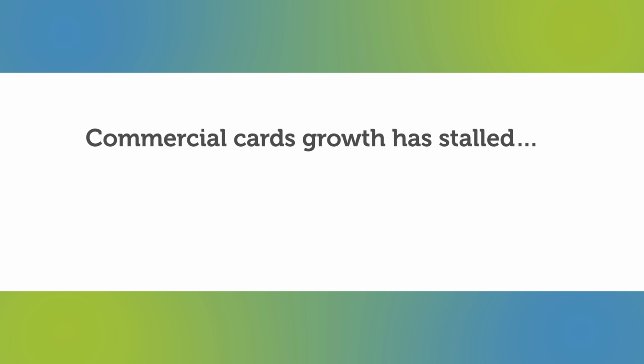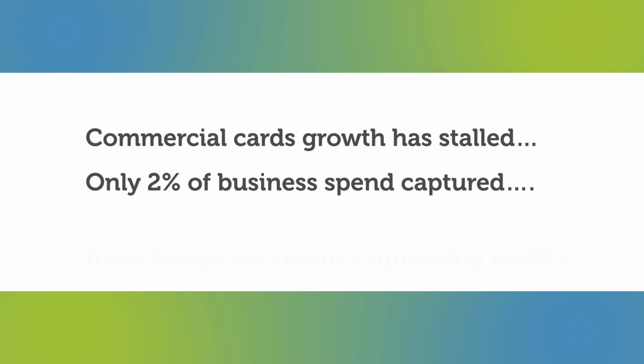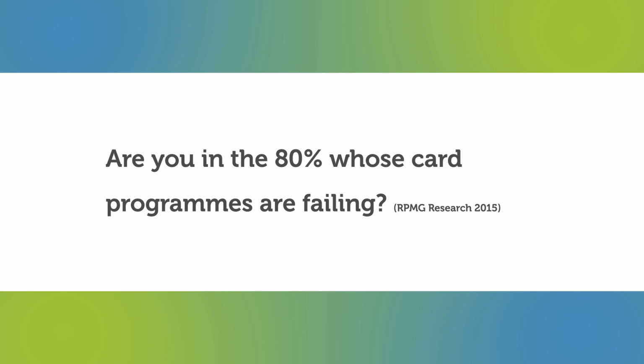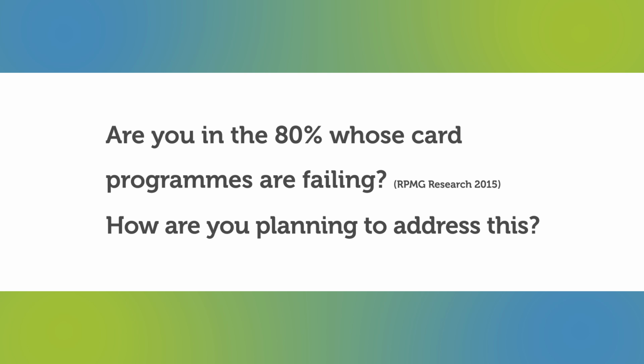Growth in commercial cards has stalled, with only 2% of business spend captured and profits being increasingly squeezed by the change in interchange economics. Are you in the 80% whose card programs are failing? How are you planning to address this?